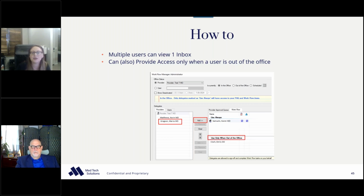And we can also do that with the provider approval queue, the tab on the left, where providers can view each other's PAQ. The workflow for the users, the manager will select the user's name and then give access to other users to view that user's inbox. As Gary said, they may be on vacation, they may be out sick, so it's a big help so that they don't really miss anything that another provider sent or things that have come in to their inbox.